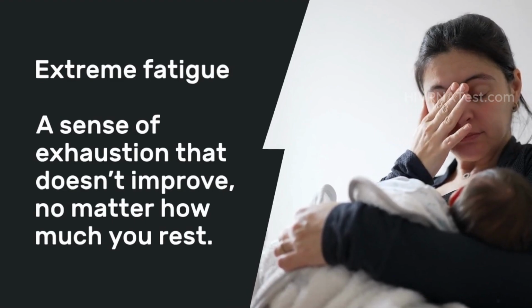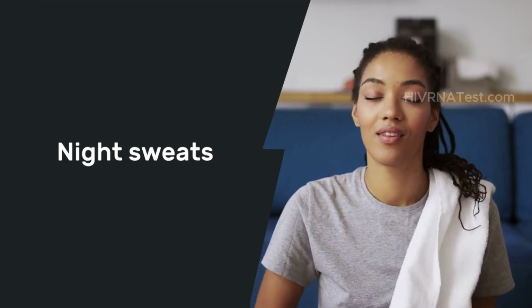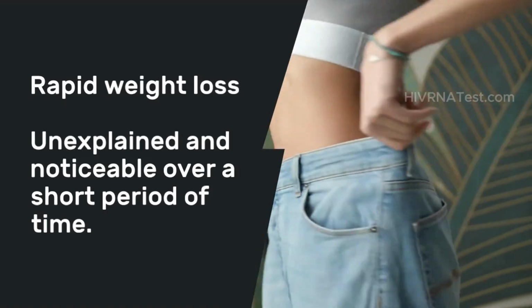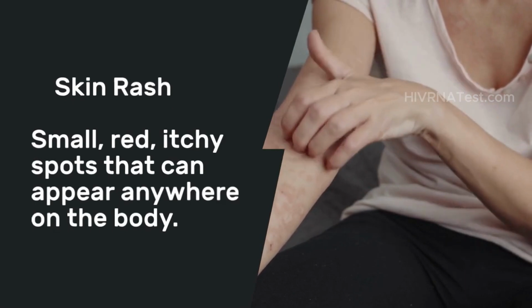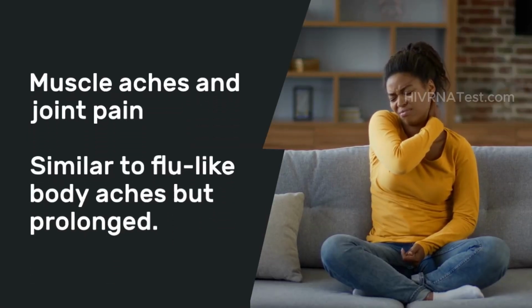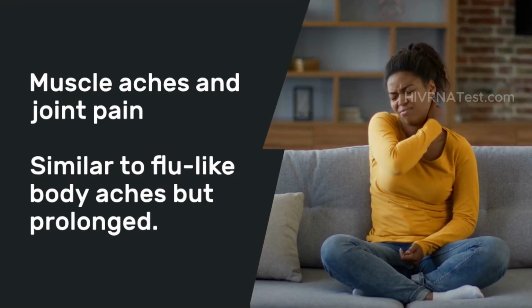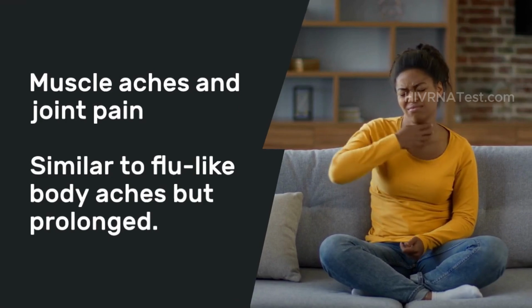Extreme fatigue, a sense of exhaustion that doesn't improve no matter how much you rest. Night sweats, waking up drenched, even in a cool room. Rapid weight loss, unexplained and noticeable over a short period of time. Skin rash, small, red, itchy spots that can appear anywhere on the body. Muscle aches and joint pain, similar to flu-like body aches but prolonged.